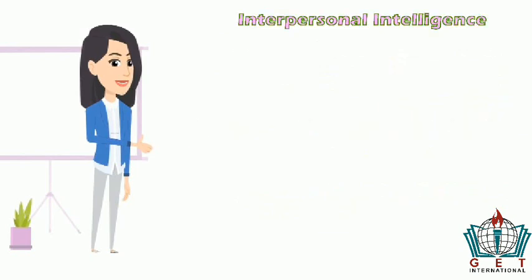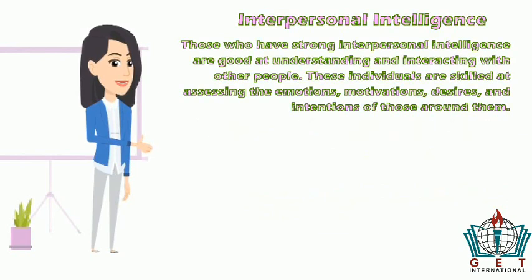Interpersonal intelligence. Those who have strong interpersonal intelligence are good at understanding and interacting with other people. These individuals are skilled at assessing the emotions, motivations, desires, and intentions of those around them.